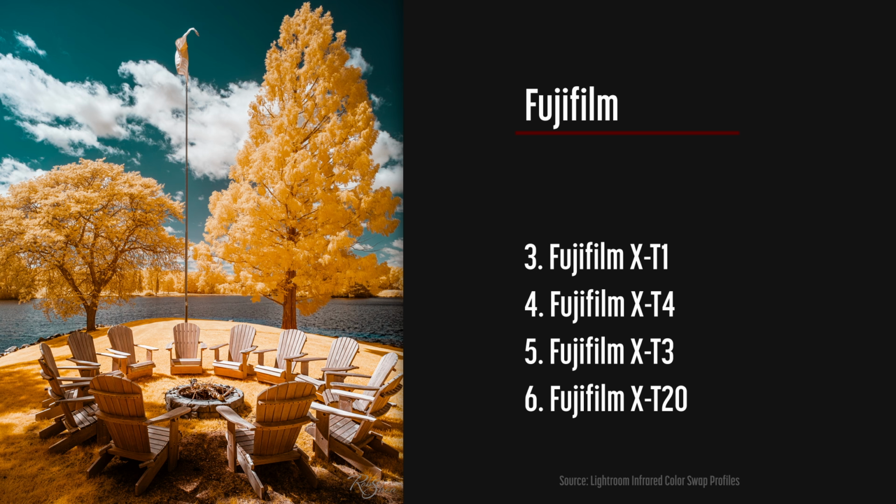At number 3 is the Fujifilm X-T1. This 16 megapixel camera was released in 2014 and is one of 6 cameras on this list to have a 16 megapixel sensor. At number 2 is the X-T5. This 40 megapixel camera is the newest camera in this video and was released in 2022.